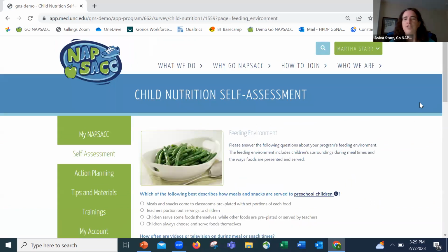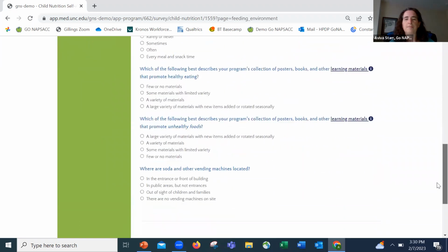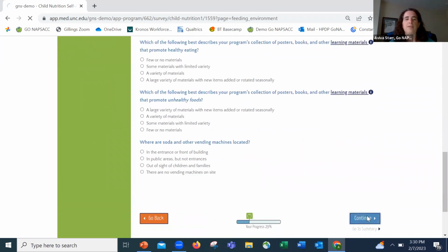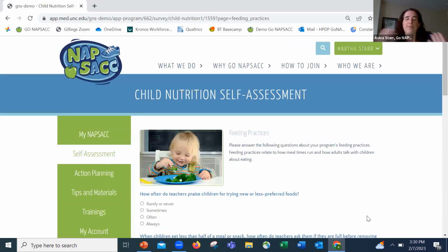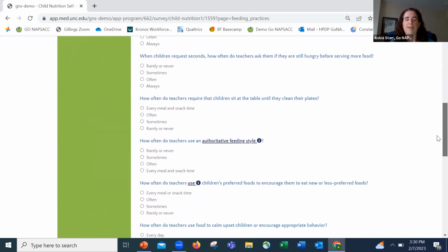They then move on to questions about the feeding environment. So they would continue to check. They might have to talk with their cook in their program or other people to learn about how child nutrition is handled in their program, if that's not their specialty.